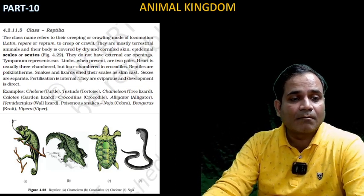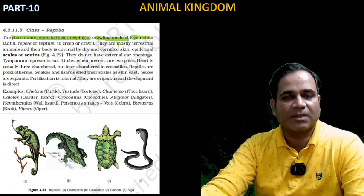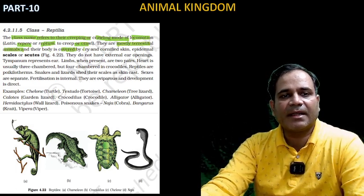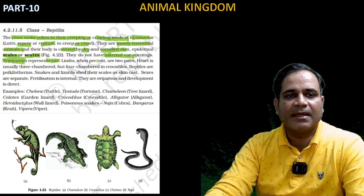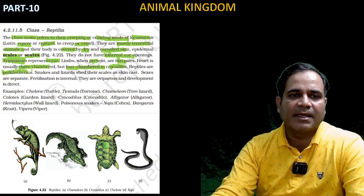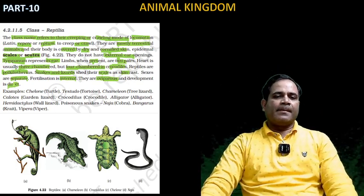According to NCERT, the class name refers to the creeping or crawling mode of locomotion. The Latin reptare or reptum means to creep or crawl. They are mostly terrestrial animals. The body is covered by dry cornified skin, epidermal scales or scutes. They do not have external ear opening; the tympanum represents the ear. Limbs, if present, are in pairs. The heart is usually three chambered, but four chambered is present in crocodile. This is very important. Reptiles are poikilothermal, cold-blooded animals. Snakes and lizards shed their scales or skin cast. Sexes are separate. Fertilization is internal. Oviparous, they lay eggs, and development is direct. Correct. All things are clear.